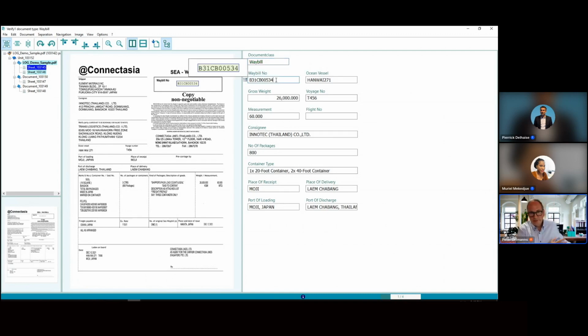Of course, the document number has been identified. It's the waybill number. There's the ocean vessel that has been found. There is the gross weight. And with regards to the gross weight, if I delete now this 2, so say the software has found not 26,000 but 6,000, it is immediately popping up with a message. And this message shows that there is a mismatch now to the same data given on the packing list. Yeah. So if I correct it, of course, this message disappears again.